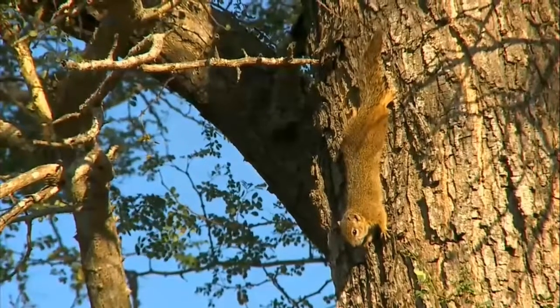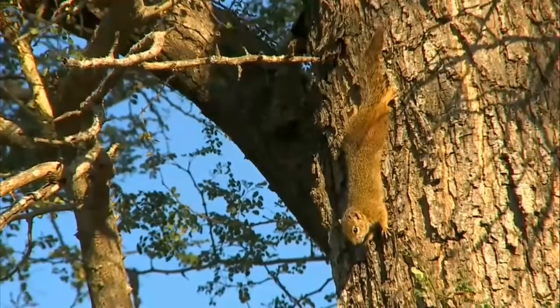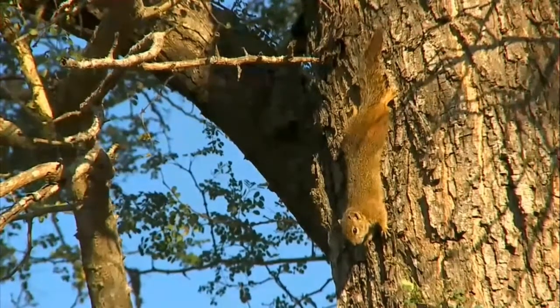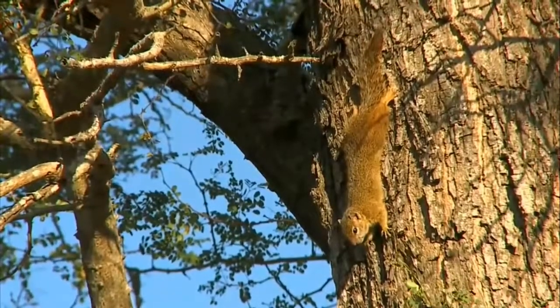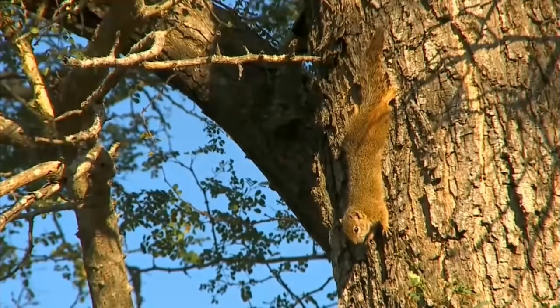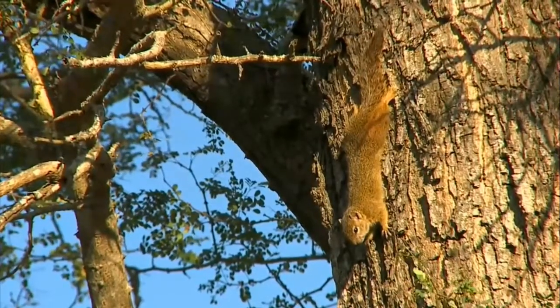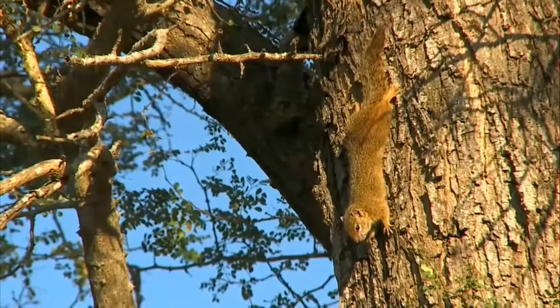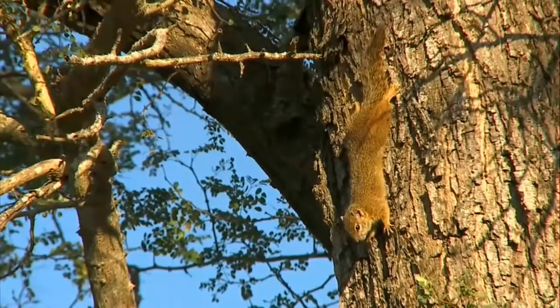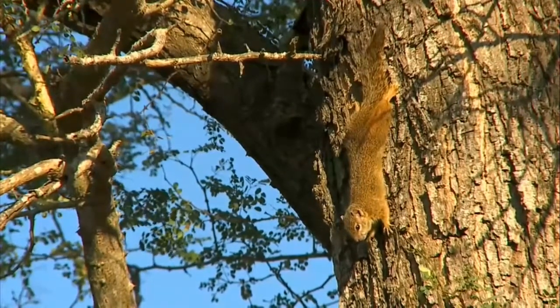Knobthorns, I'd say, are probably one of squirrels' favorite trees for living in, because the thorn crown above them does give them a lot of protection against aerial predators. There are often a lot of holes in the knobthorns. And of course the bark is squirrel friendly. Baobab has a very smooth bark, but squirrels still manage to climb up them.